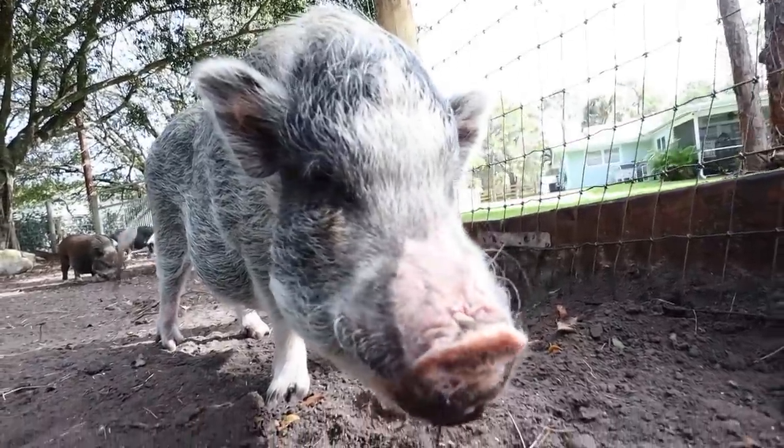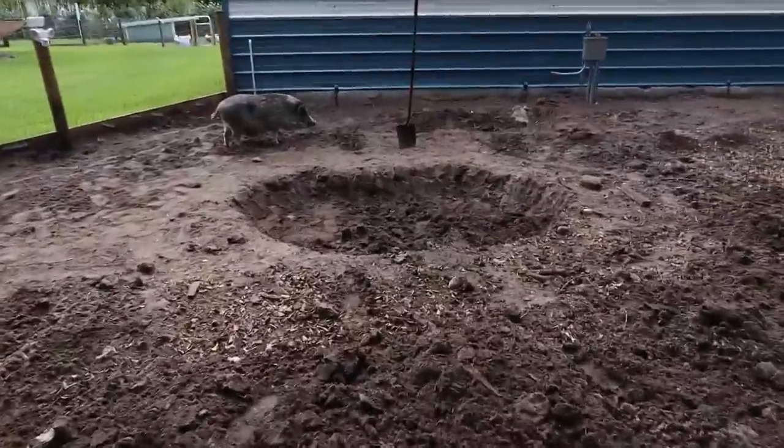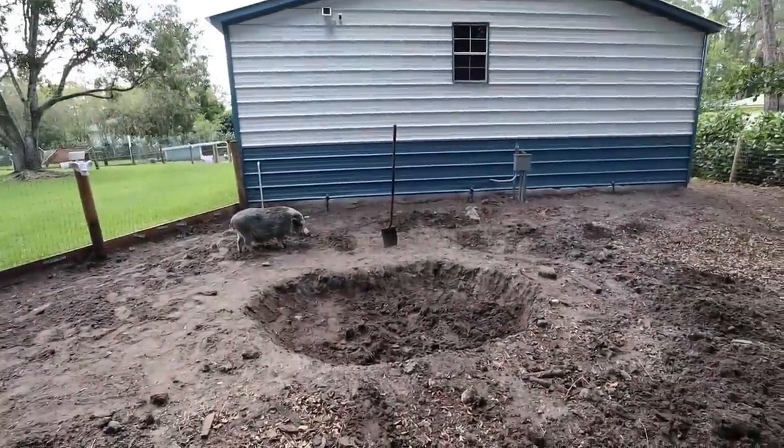The pigs are gonna flatten all of this. The pigs like to go up along the fence and dig the dirt out from it. Right, Bubba? Time to tamper down. Oh, dude, look at that. This angle looks phenomenal. Astronomical.